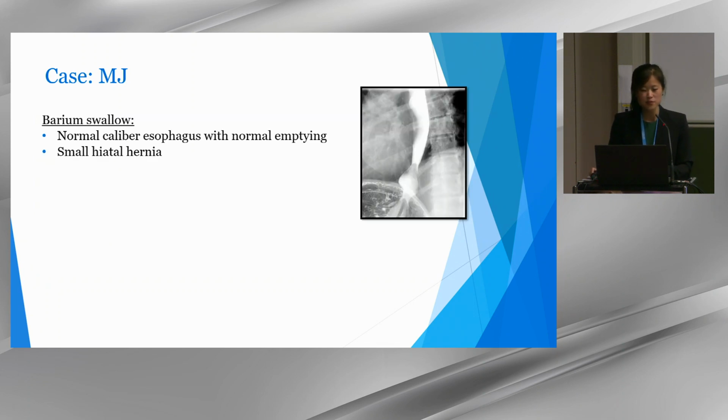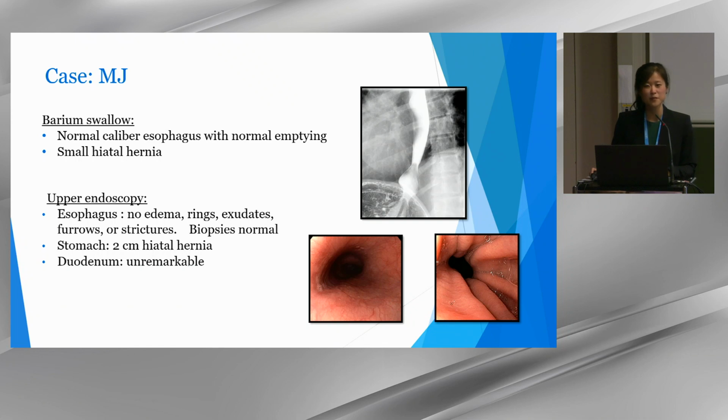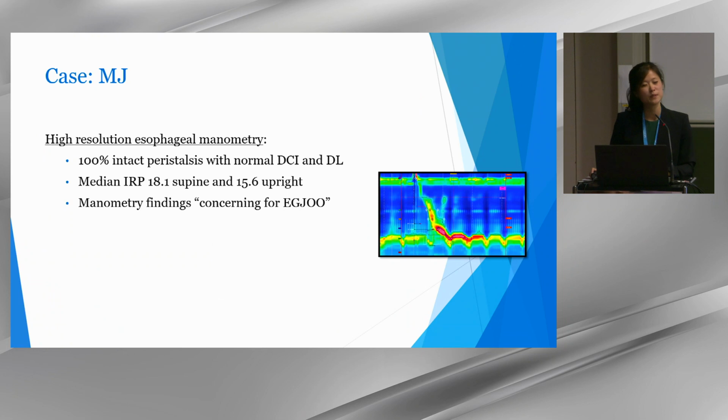So you can see just a screenshot from the barium swallow here. Normal caliber esophagus. The read stated it emptied normally. There's a small hiatal hernia. And the upper endoscopy, we don't really see any evidence of EOE or other motility disorders, and the biopsies were normal, and the small hiatal hernia was again noted. So they ordered an esophageal manometry.